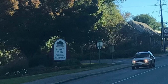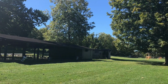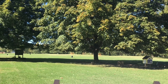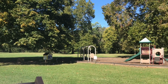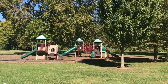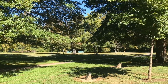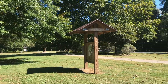I'm in Bisset Park in Radford, Virginia, and it's right off Main Street, but you do need to go down a hill and then park. This is a huge park. I was impressed with how beautiful it was and also huge. There's a free library as you go in, and a big playground for all sorts of kids. It's well used. There were people here wandering around, enjoying themselves, and it was just such a pretty day. It was a fall day here at Bisset Park.